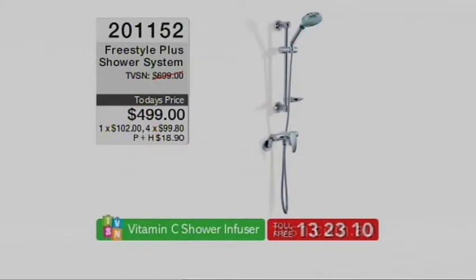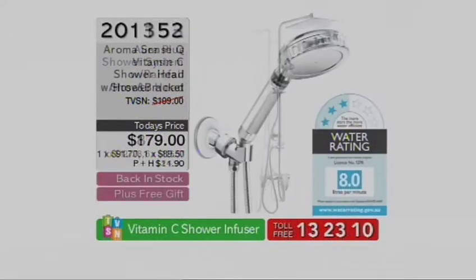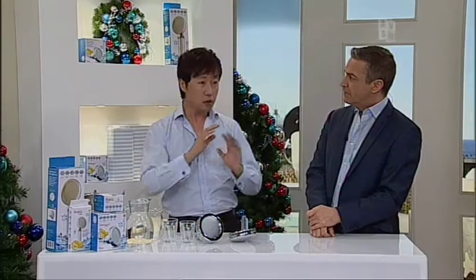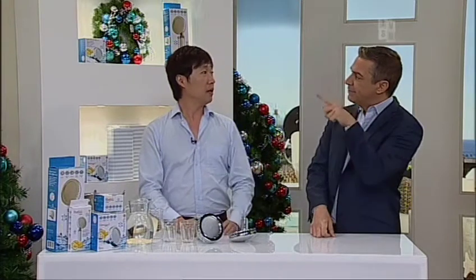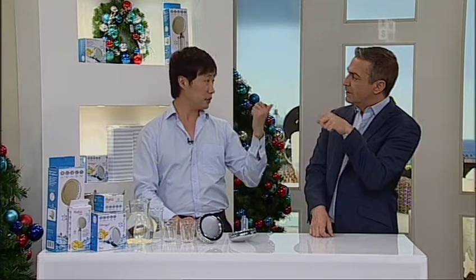And also, that's the Freestyle Plus. Going back to the full set, the one with the hose and the bracket, I must emphasise that bracket is a drill-free bracket. So if you've got a fixed shower head, you just have to unscrew the shower head completely together with the arm or the elbow, and you just screw in this bracket. So there's no plumbing involved. So you're using the original rose? Yes, just screw into the original rose, and I'll show a demonstration later in the show.